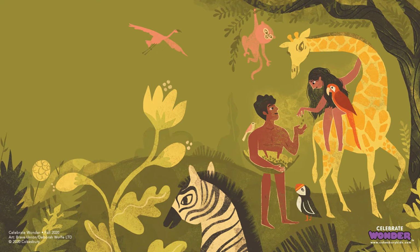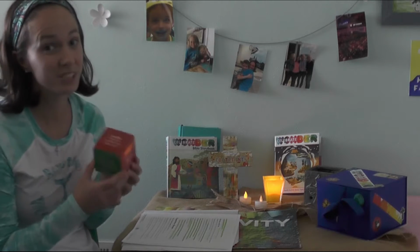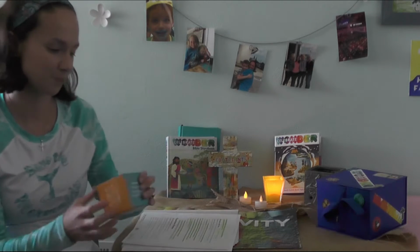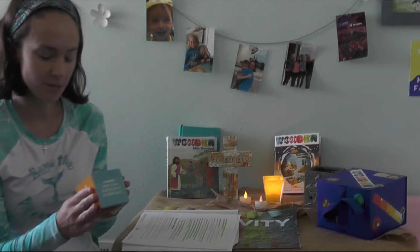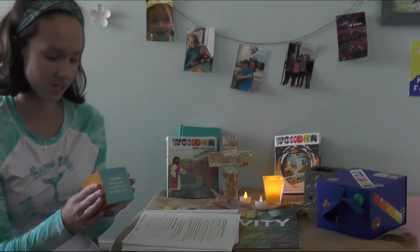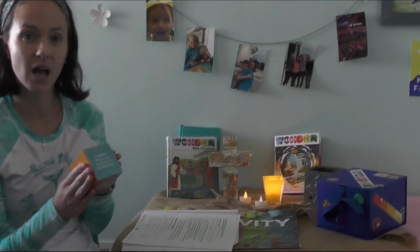Can you name all of the animals in our picture for today? Let's roll our wonder cube to see what question we will answer today. Ooh, I wonder if you could be any character in the Bible story, what character would you be and why?